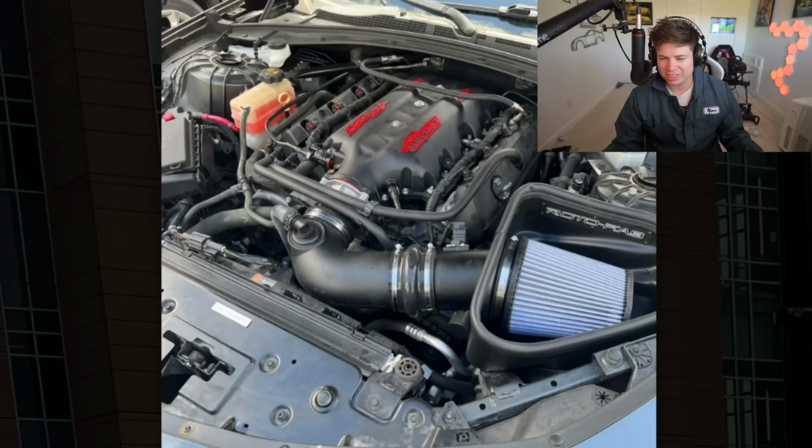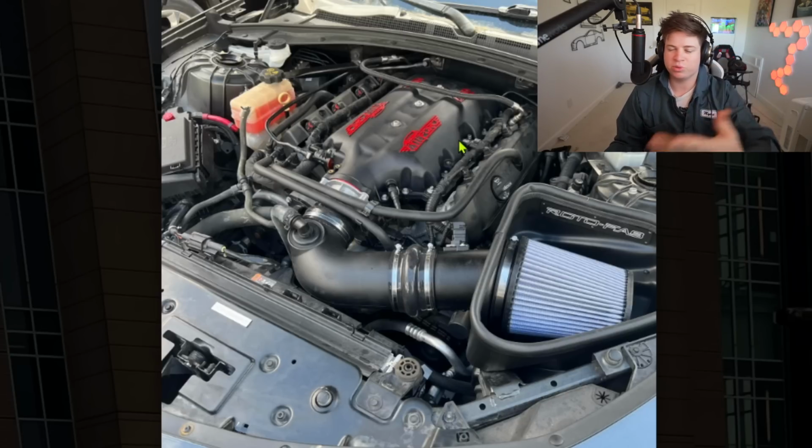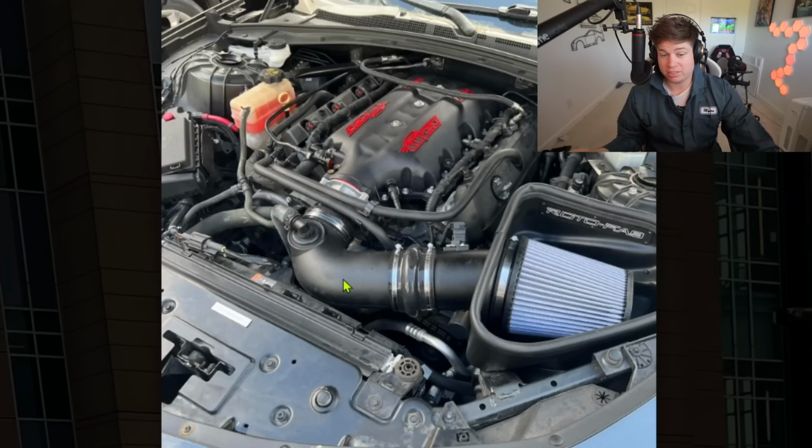Such an easy, just toss together, bolt on mod to do. I love it. And in my opinion, it's one of the best looking mods too. A lot of people do the high ram, the ones where you got to cut the hood, and that's cool. But this is just, it's there. It's subtle and it's there. You don't need to go all crazy with this one.